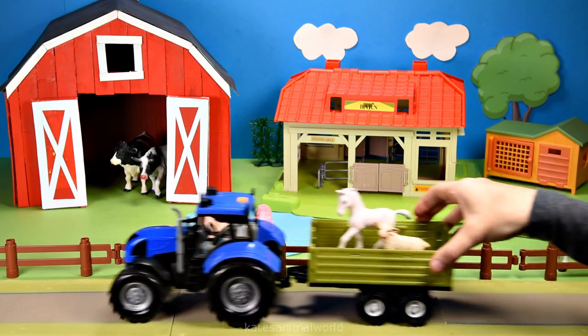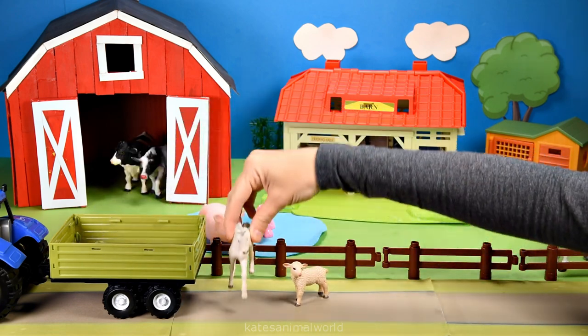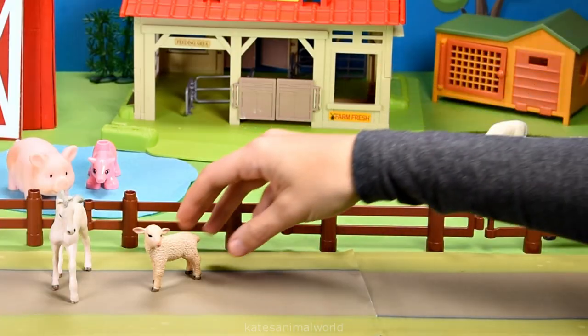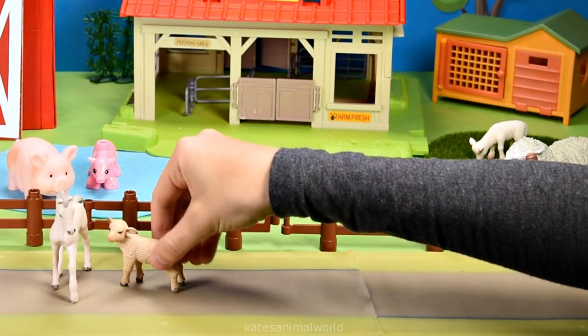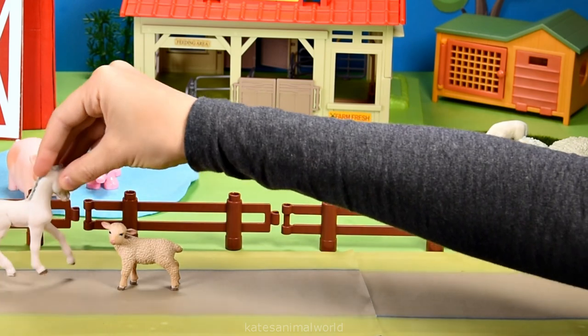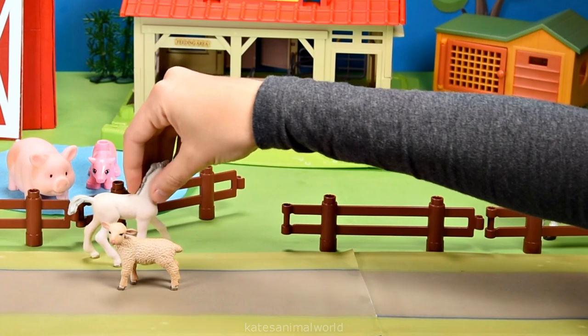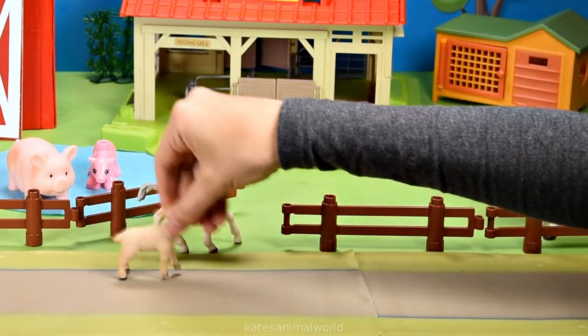Oh, who's in the back of the tractor? It's a lamb and a white horse. Hey horse, can you help me find my mum? Yeah, sure. I'll stay with you. Let's go have a look for her. Let's open up the gate. Come on. Thanks for helping.